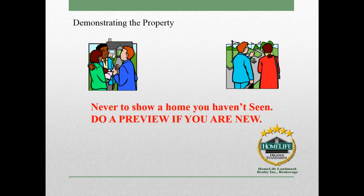So here I give you some tips. Never show a home you haven't seen. Do a preview if you are new. What does it mean? It means for most new salespeople, everyone, we are nervous. We are probably scared. We don't have enough knowledge. If the client asks a question, we don't know how to answer.